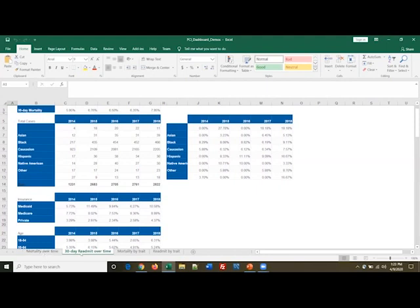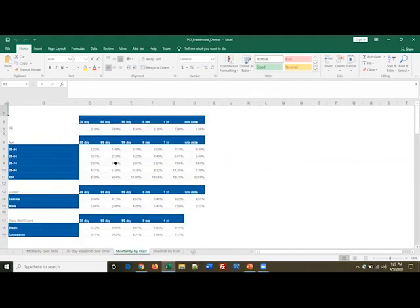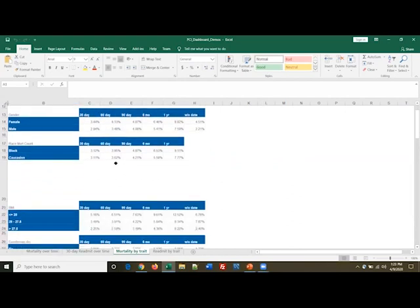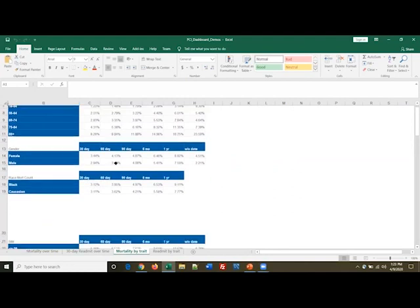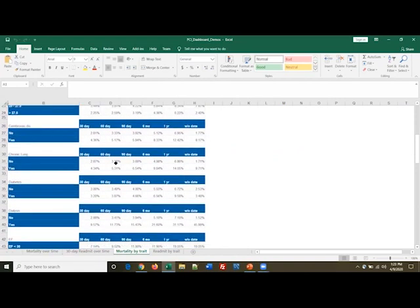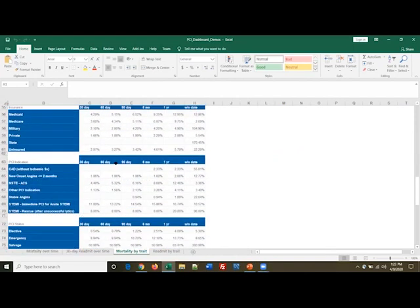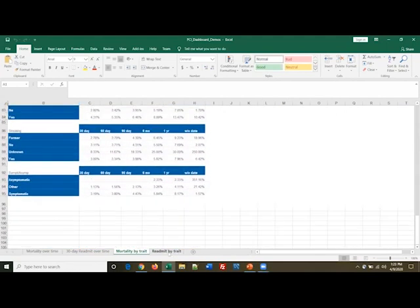So that's mortality over time. This is readmission over time. This is mortality, not trended by year over time, but rather this is a view of the 30, 60, 90, 6-month, 1-year follow-up intervals. And these are the socio-demographic characteristics up top, whereas down here, these are more of the clinical comorbidities. And I have all of these for the readmission as well.